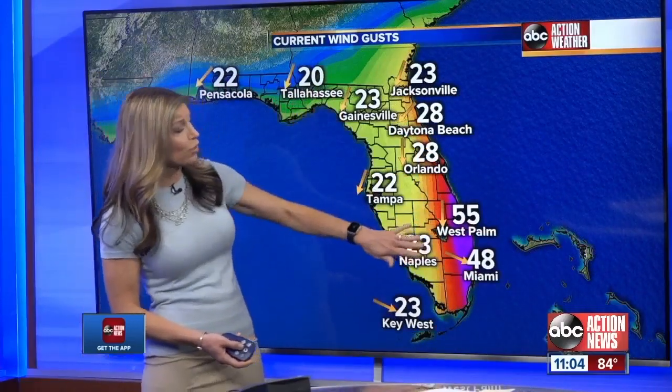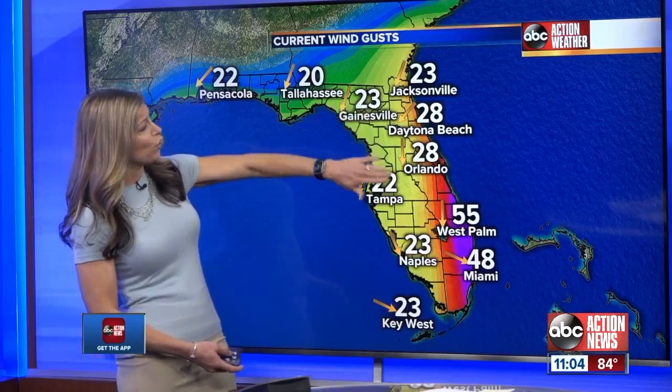And as we look along the east coast of Florida, these are the actual wind gusts. So 55 mile per hour wind gusts being reported in West Palm here over the last couple of minutes, and around Miami, a 48 mile per hour wind gust. So these are all in that tropical storm force wind category. And then farther to the north, still much like what we've experienced in the strongest winds around Daytona and Orlando with 28 mile per hour gusts.